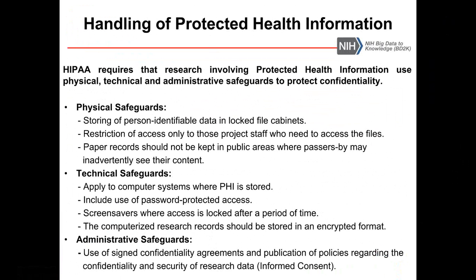And then there's the administrative safeguard, that's the use of a signed confidentiality agreement and publication policies regarding the confidentiality and security of research data. So it's more like an informed consent, that's the paperwork.